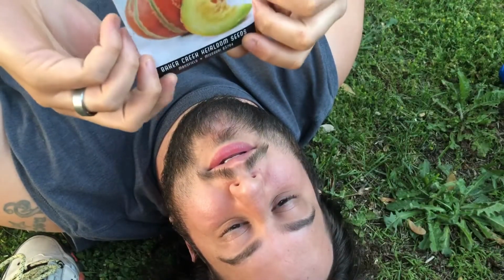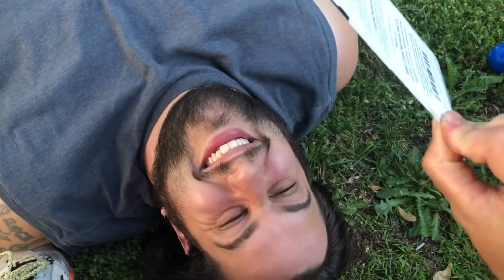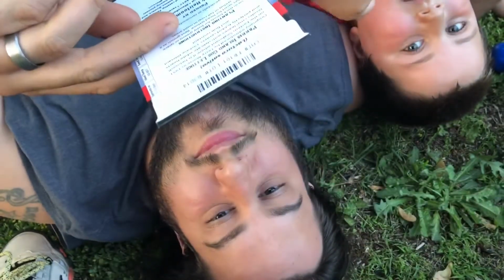Ooh, Kajari melon. Melons. This is gonna go on one of the trellises. They're little melons, like cantaloupe, you'll like it. Okay. Next one. Ooh, another lettuce. It's the same one. So I can try and grow lettuce again since ours isn't doing good.